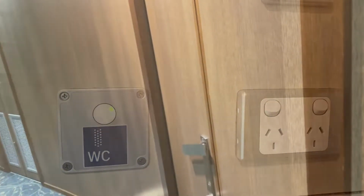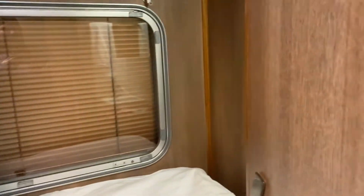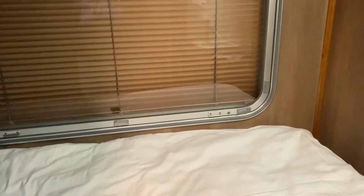But we're going to have a look at my cabin now that turn down service has been done. Going to lift the handle and push in the door. It's a bifold door, so good girl, pen. I actually put pen back before I did this section of video.